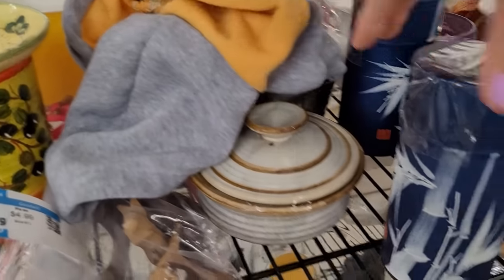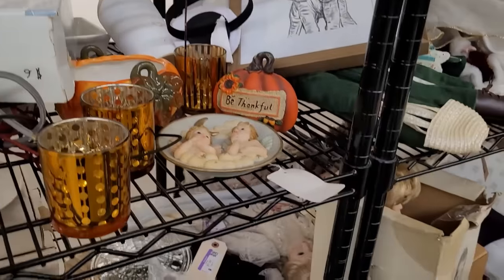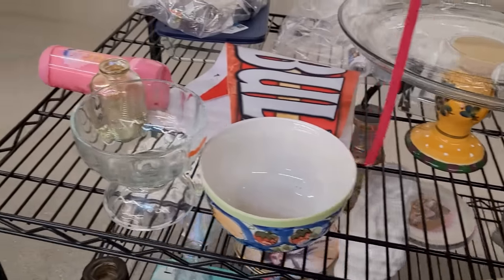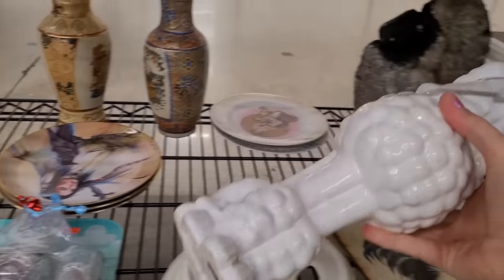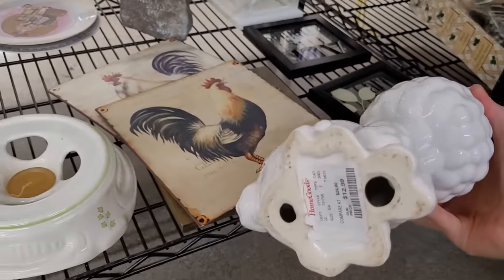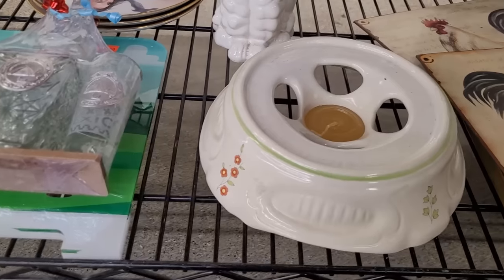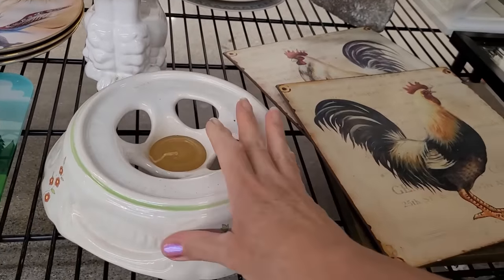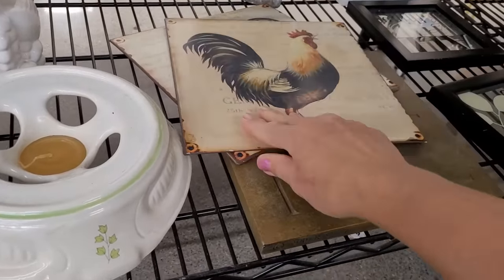What else? Boxes, votive candle holders, pedestal cake stand. Here is a very large ceramic poodle, a modern piece from Home Goods, quite lightweight, not ever such good quality. So we'll leave that. I'm not sure what this is. Is that some sort of fondue warmer, possibly?